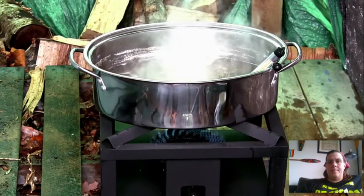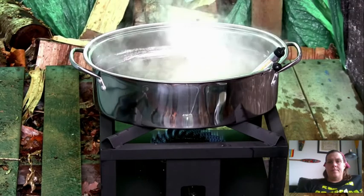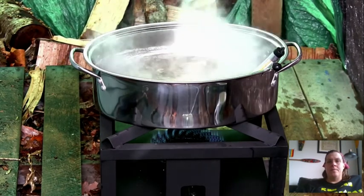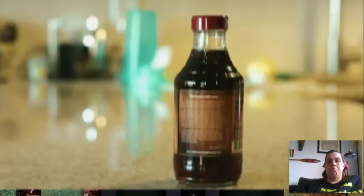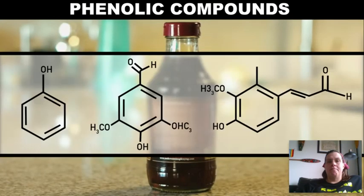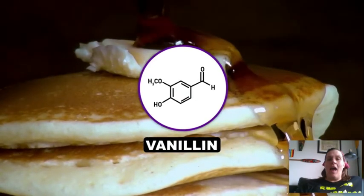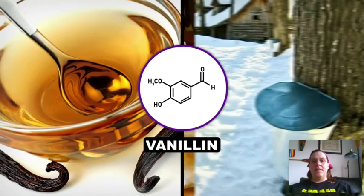When the sap is heated to condense it into syrup, even more flavor develops, as well as the characteristic brown color. That's thanks to even more Maillard reactions taking place in the sap. Many of the flavor molecules in maple syrup are phenolic compounds, and while some phenolics might have positive or negative effects on flavor, the god of all phenolics is vanillin. Vanillin is in vanilla extract, as well as occurring naturally in maple syrup.